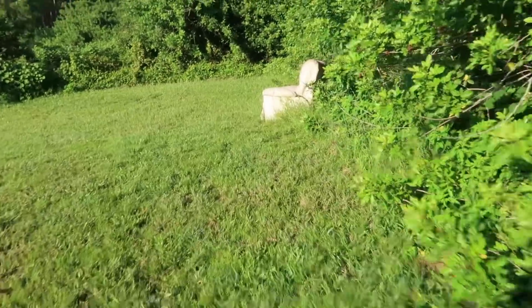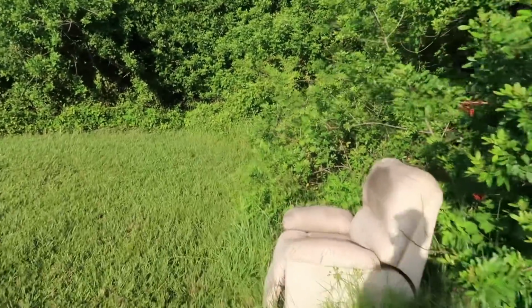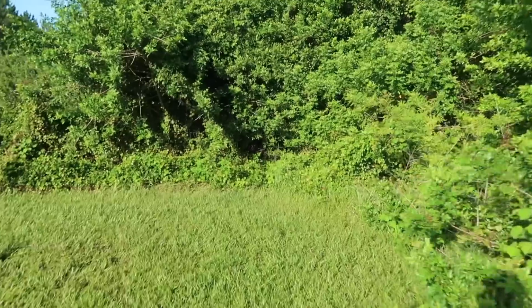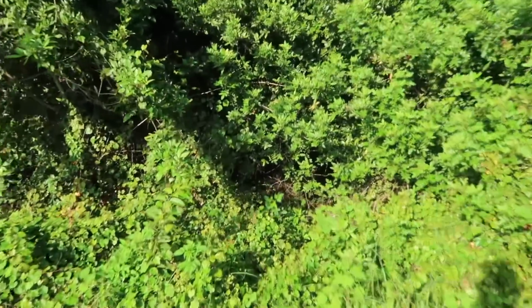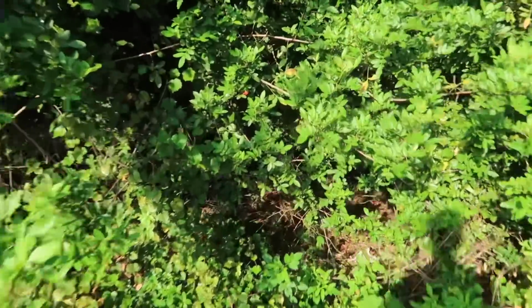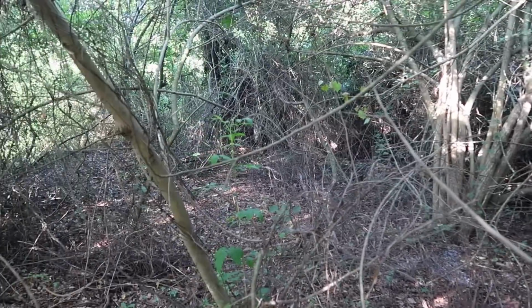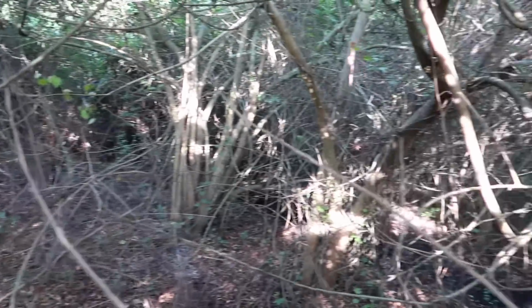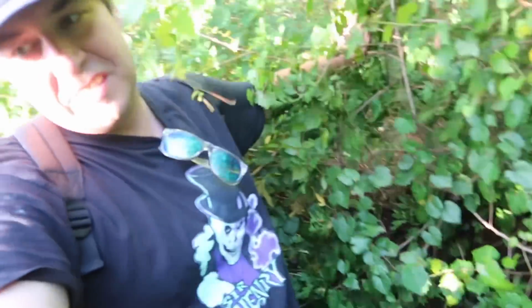Looks like someone dumped a Lazy Boy out here. Now this is very thick woods right here. I'm hoping that in the other side of the gap in there, it's wide open. Wish me luck. Okay, this might suck, but I'm gonna have to go through this for a little bit. And this is why I wore long pants today. Oh my gosh. Here I go.